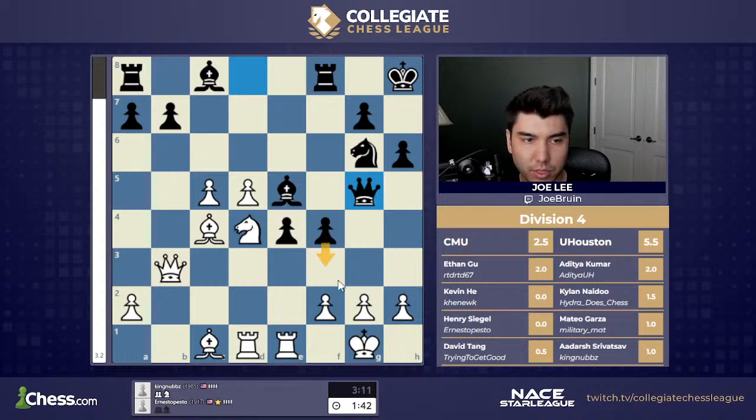Black is potentially getting some significant counterplay here. By the way, computer says the only move is rook takes e4, that's winning for white. So the question is, are they going to play it? It's actually a pretty strong move, and it's perhaps the reason why white played rook e1. Am I right? This pawn is pinned, by the way. I just noticed that. Come on, rook takes e4. There it is. Henry is doing well.